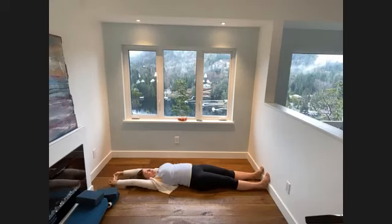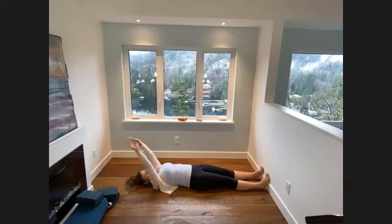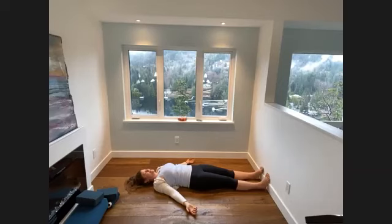Inhale, chest to belly. Exhale, belly to chest. Hold after exhale, Mula Bandha, root lock, Uddiyana Bandha, stomach lock. Pelvic floor all the way to the stomach, drawing in and up. Chin lock, Jalandhara Bandha. And release. And rest. Just rest for a minute after that. Notice that your heart rate is probably elevated.